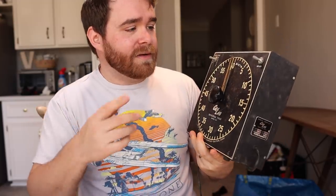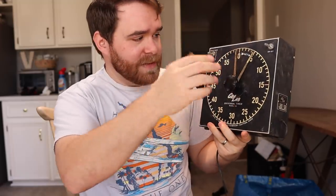This next item is probably my favorite thing that I found at the yard sale. It's just got a cool look to it and it's fully functional. I plugged it in and it does work. This is a darkroom timer. It was on the top shelf of the darkroom. I just grabbed it because, oh, a darkroom timer, but you could use it for anything. Somebody could put this in their kitchen or whatever. You just pull this lever to whatever you want to set the timer for, like 5 minutes or 60 minutes, whatever you want.